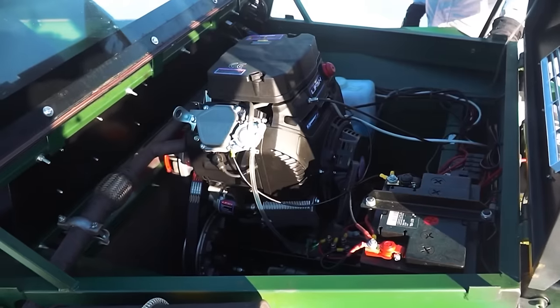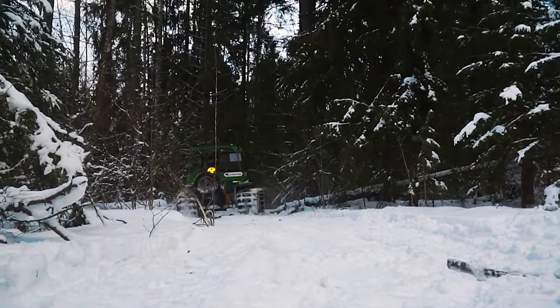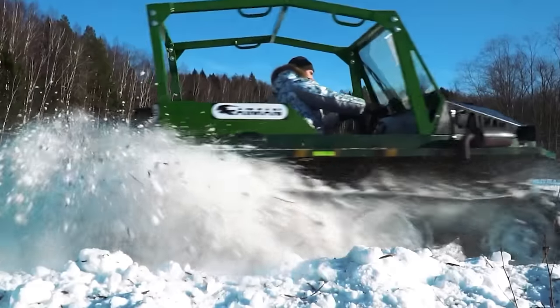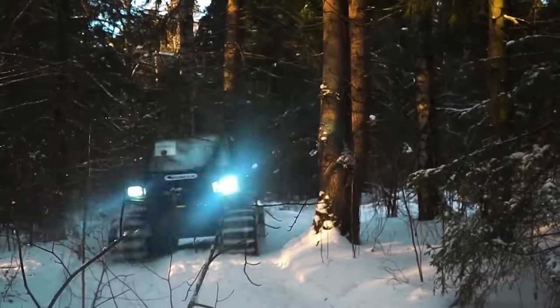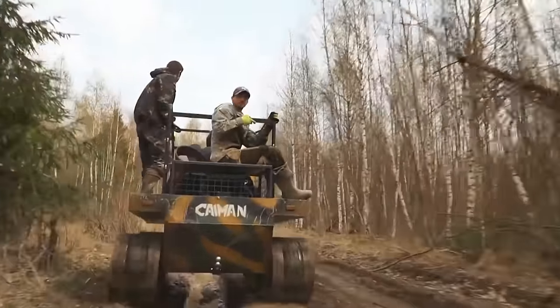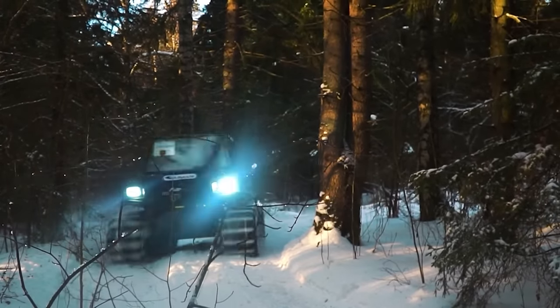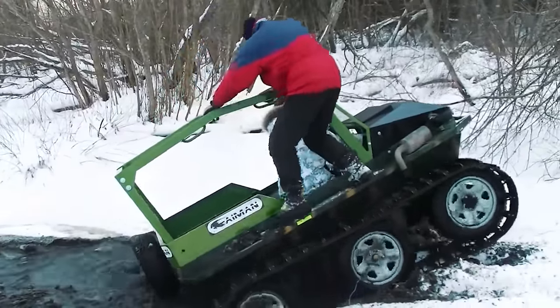20 horsepower Lifan or Zhongshen engine, achieving speeds up to 60 kilometers an hour on land and 8 kilometers an hour in water. It's built for both speed and endurance. Its off-road prowess is bolstered by an independent double wishbone suspension, ensuring a smooth ride across rugged terrains. Versatile in nature, it transforms into a utilitarian vehicle with attachments like plows and winches, ideal for hunting or forestry. Beyond its brawn, the Cayman Expert is a beacon of fuel efficiency and statement of adventure. It invites you to explore uncharted territories, bridging land and water in one seamless journey.